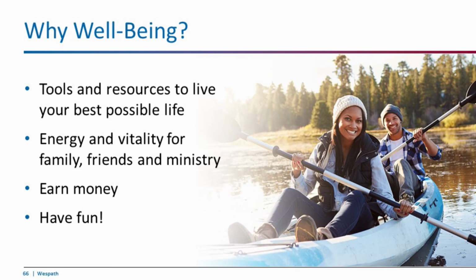You can also earn extra money. You and your spouse, if they're covered by HealthFlex, can have the ability to earn up to $410 per year. It's $100 for completing the Blueprint for Wellness screening, and then up to $160 by participating in the Virgin Pulse Wellbeing Program. And you can earn $150 in the Wellbeing Points.